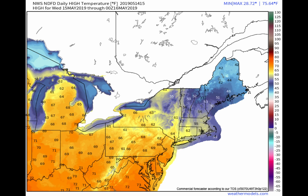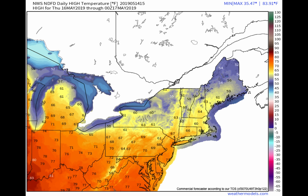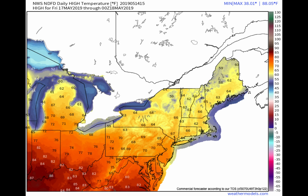As we look ahead to Wednesday, you get your high temperatures back into the 60s across New York, into parts of Massachusetts and Rhode Island there. And then the warmth begins to creep up from the south as we get into Thursday. And then Friday, 60s extending finally all the way up to the north into much of Maine, New Hampshire, and Vermont. Cooler in the higher altitudes there, where maybe we're just in the 50s.